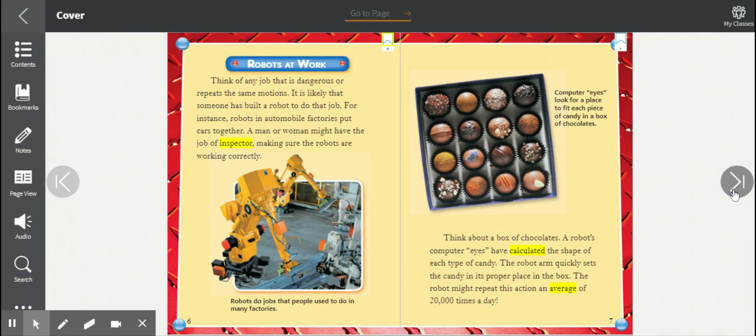Robots at work. Think of any job that is dangerous or repeats the same motions. It is likely that someone has built a robot to do that job. For instance, robots in automobile factories put cars together. A man or woman might have the job of inspector, making sure the robots are working properly. Robots do jobs that people used to do in many factories.